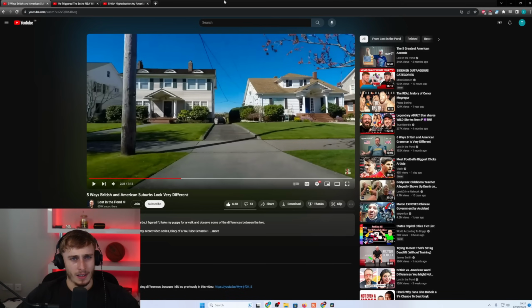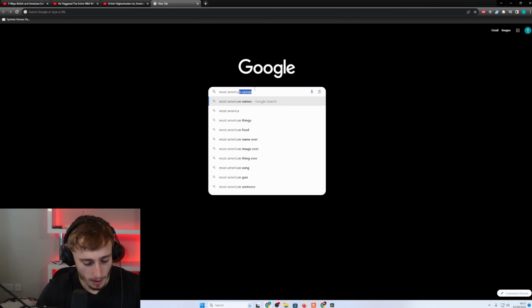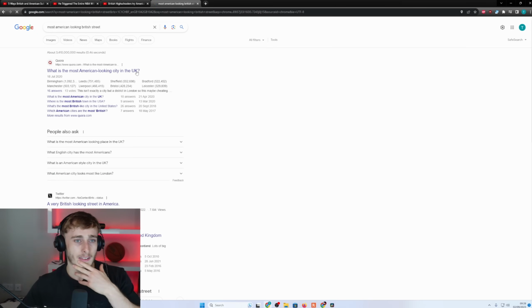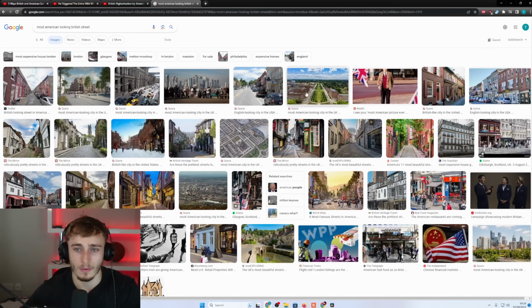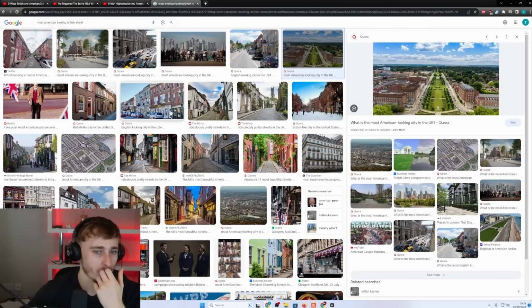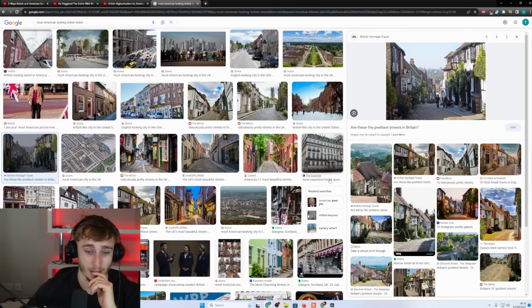But I mean, this is going to be so dumb, right? But most American looking British street. What is this? This does look American. Where the hell is this? I can't be asked to press that because it's not going to take me to it. I mean, I want to look at the street. I mean, this doesn't look American. This looks beautiful. I don't know where the hell this is, but this is one of the nicest looking streets I've ever seen. God damn.